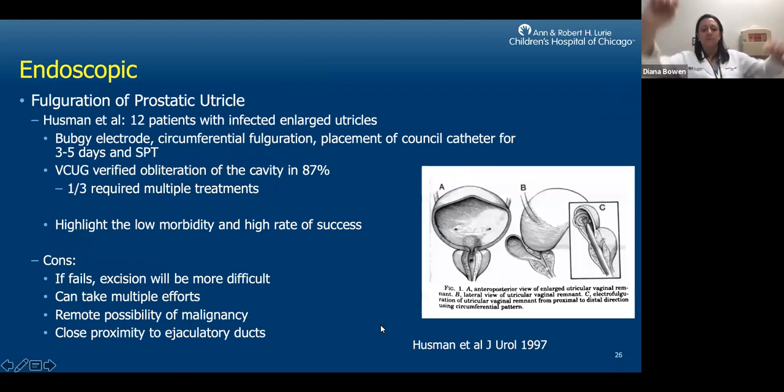So, endoscopic. There are a couple of different methods that people have described. Doug Husmann at Mayo, I think, is a very smart man, so I listened to him. He published a case series of 12 patients. These were utricles that had had infections and needed to be taken out. He essentially fulgurated the utricle, used a Bugbee, did circumferential fulguration, and then placed a coude tip catheter and an SP tube. Then he did a VCUG to verify obliteration of the cavity.